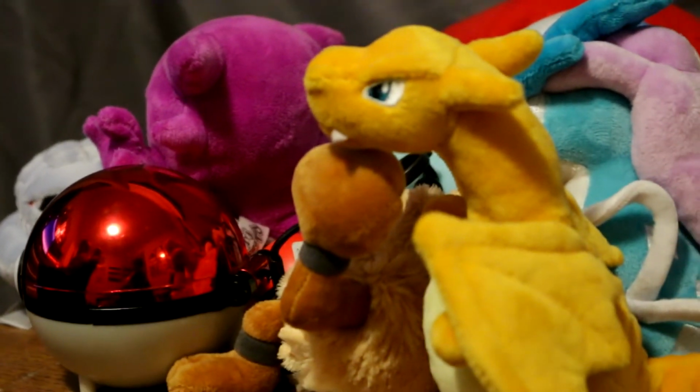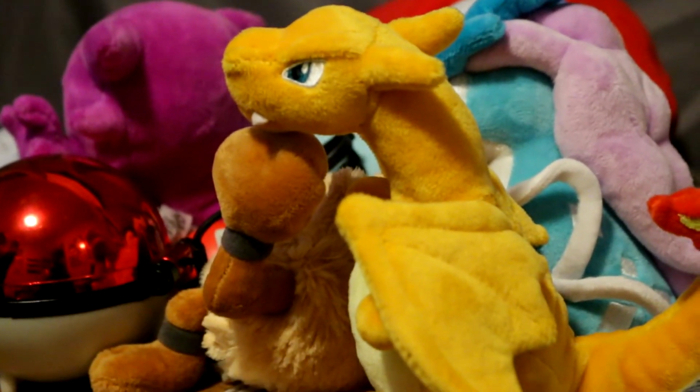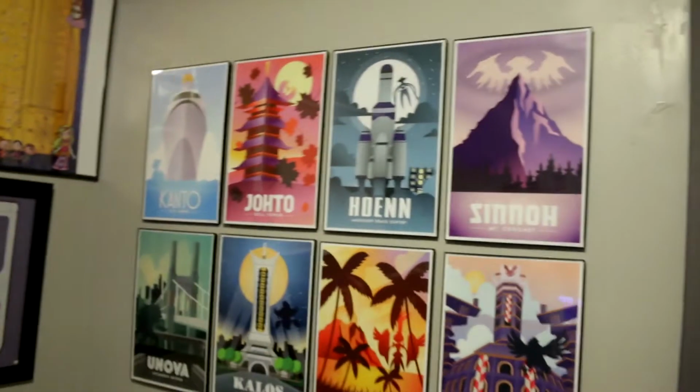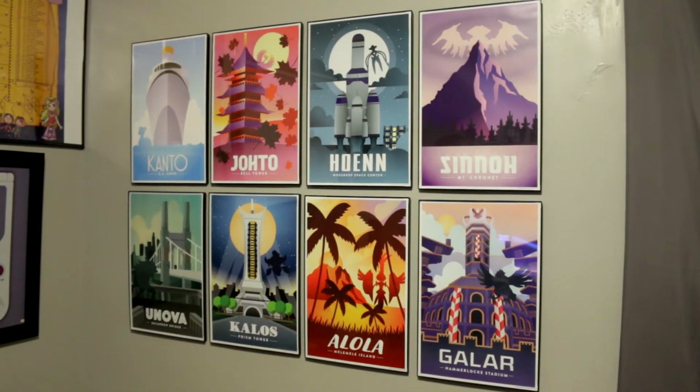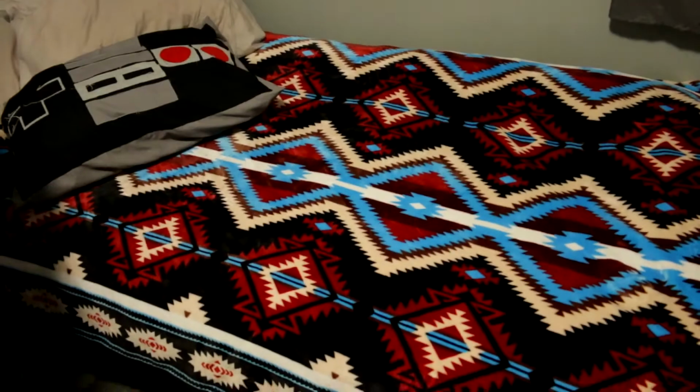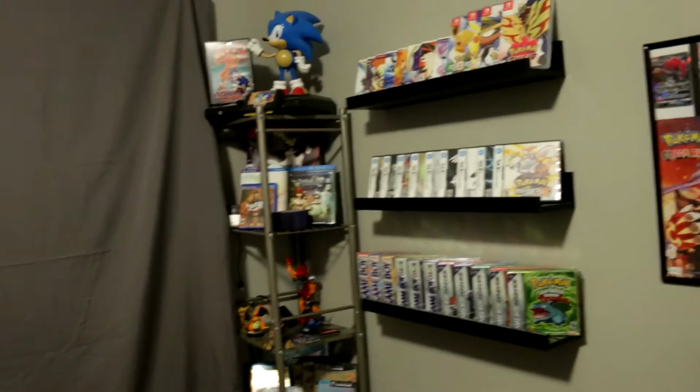Now, they're not for my enjoyment, but they make a great backdrop during streams. Another thing that makes a nice backdrop is my wall of Pokemon posters. I like them a lot. They look really nice. And then there's my bed, too. It's just kind of there. We have a bunch more stuff.